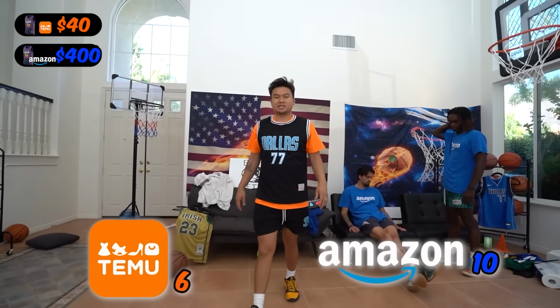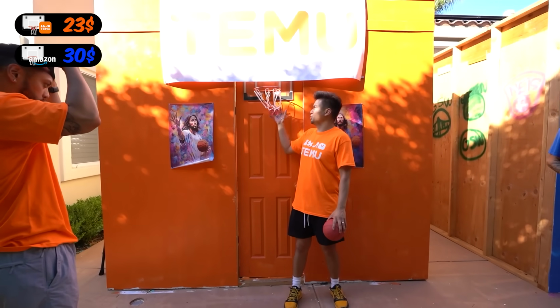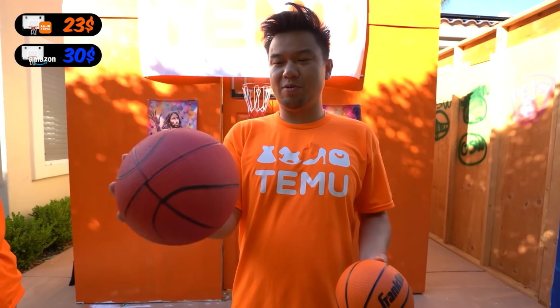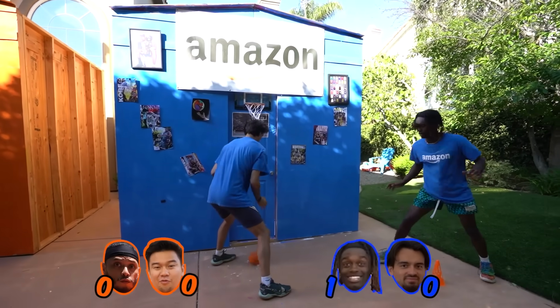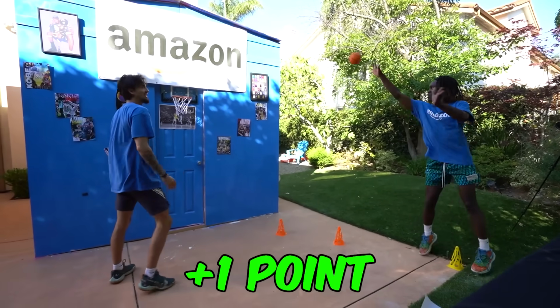It is 10-6. Next challenge is worth double points. Next, we have mini hoops. Our TEMU hoop is right here, $23. And the Amazon hoop is $30. They have a thicker material basketball. We have an air inflatable basketball. Both are great. The next challenge to test out the mini hoops on the door will be a relay race challenge. The first person to make it on all cones will win a point.